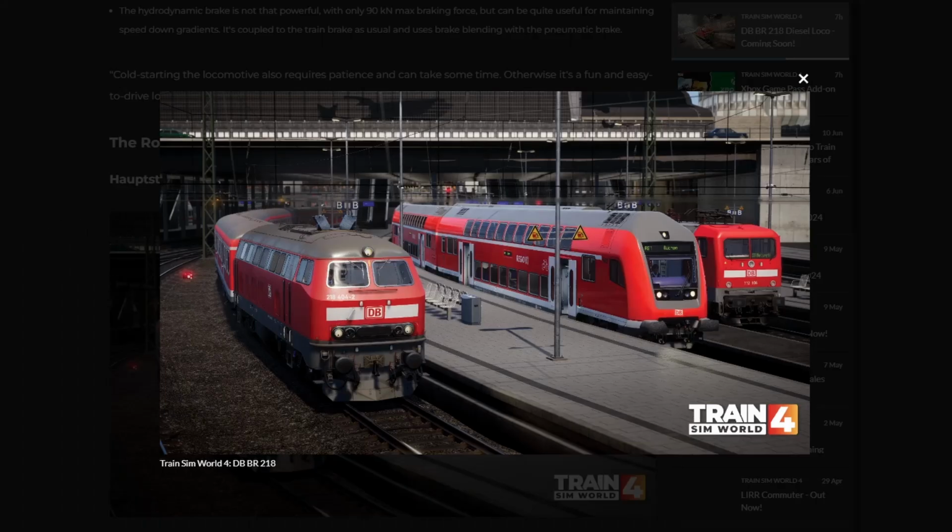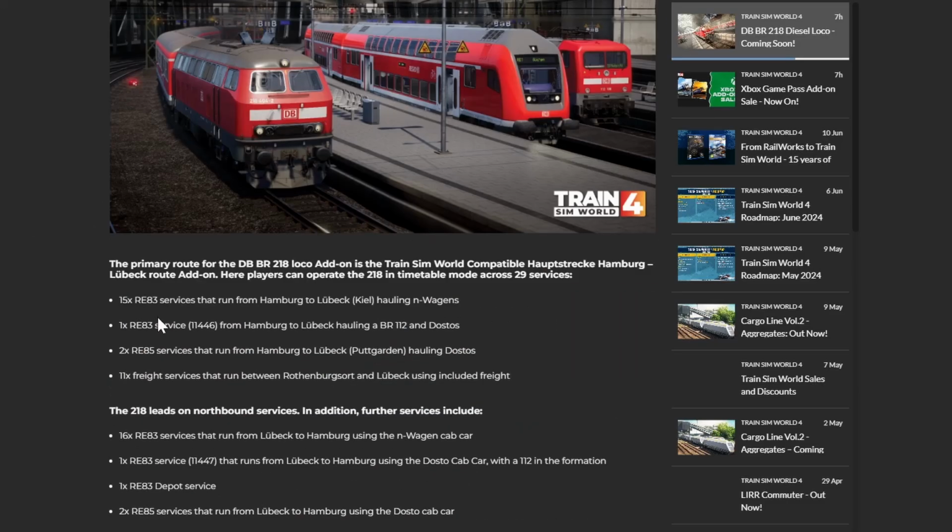So here we go. It's coming for Hamburg Lubeck and I think also Maintalbahn. Oh, here we are. The primary route for the 218 is Hamburg Lubeck. 29 services for it. So 15 Regional Express 83s that run between Hamburg and Lubeck, hauling M-wagons. 1 Regional Express 83, hauling a BR112 and Dostos. 2 RE85s that run from Hamburg to Lubeck, hauling Dostos, and 11 freight services.